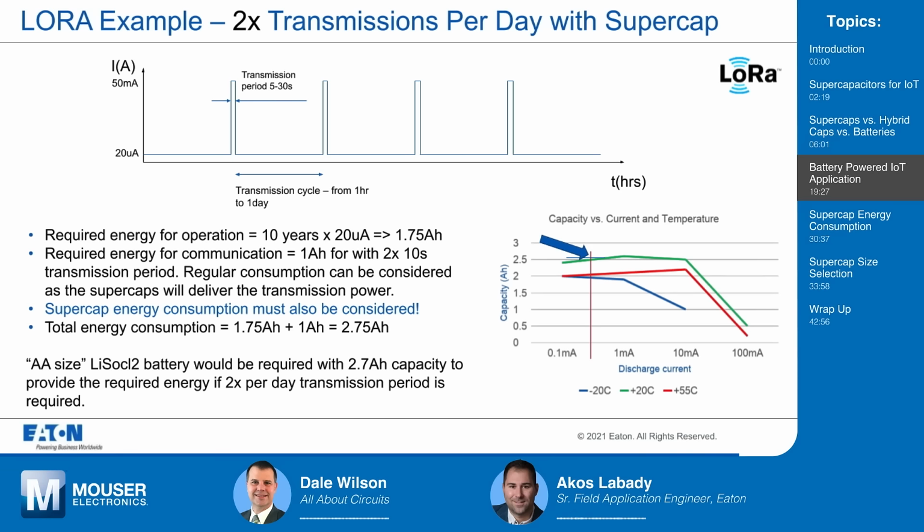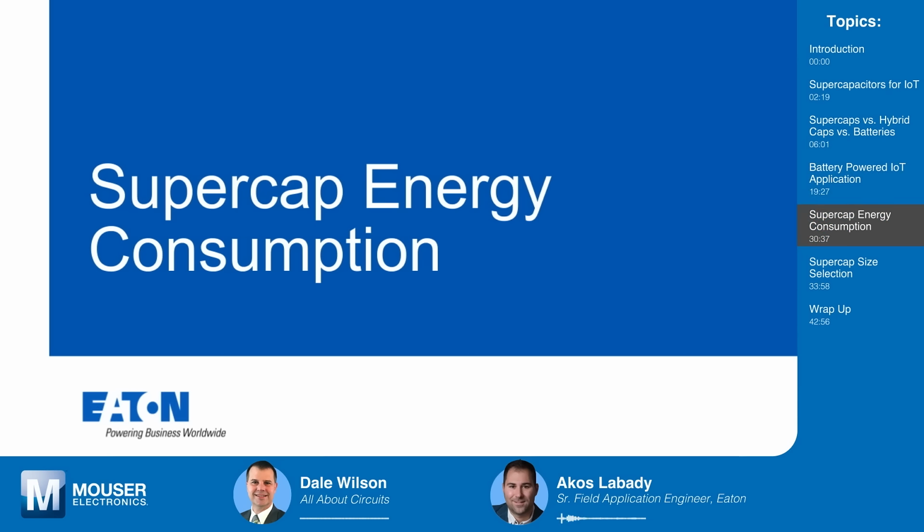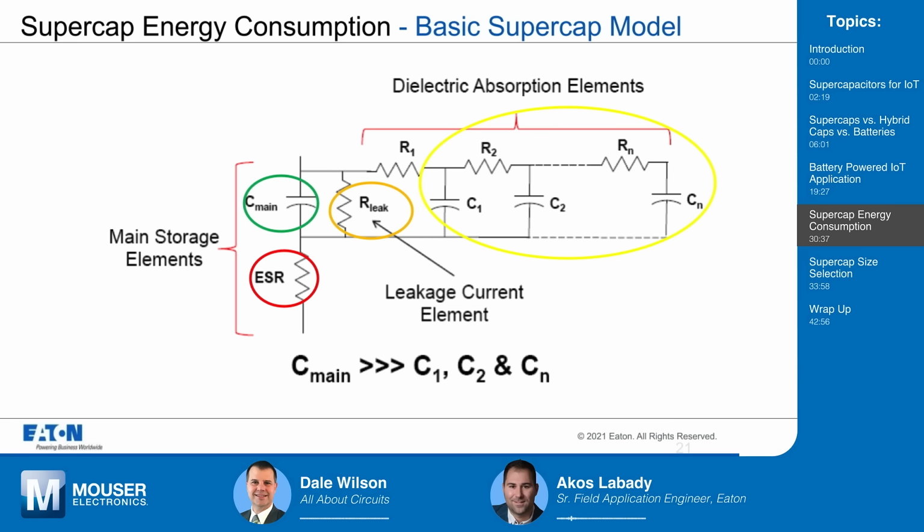So there's a chance that an AA size lithium tiny battery would just do the job with a supercapacitor installed in parallel. And that's where, again, as we've discussed earlier, it's combining the best portions of each technology to solve the problem. Exactly. But there are obviously some additional factors to be considered. Here you can see the basic supercapacitor model, which reveals a bit about how supercapacitors work. If you are connecting a supercapacitor in parallel with the battery, you need to consider some level of continuous current consumption, which comes from the leakage current element of the supercapacitor.